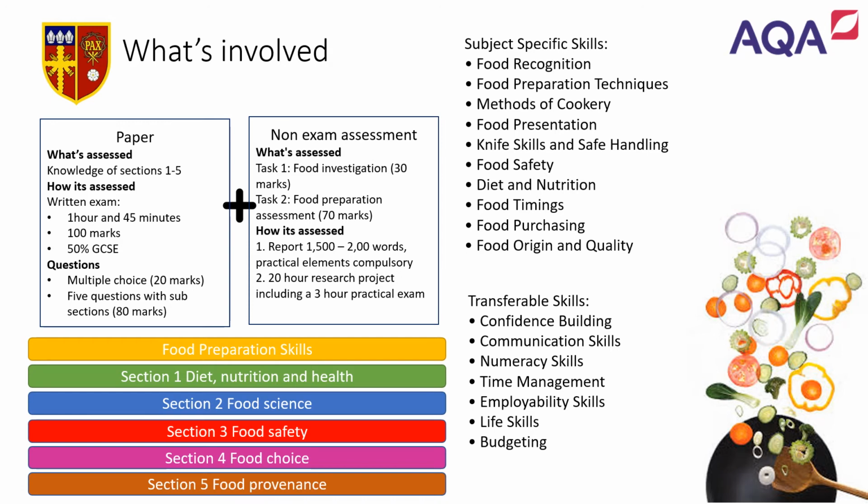Then in section 4 we look at food choice. So we look at what actually determines what someone eats. Why does someone go to a supermarket and pick up the value product and someone else the finest? What actually makes someone buy a particular branded product rather than a non-branded product? What makes people change their dietary needs, such as turning vegetarian?